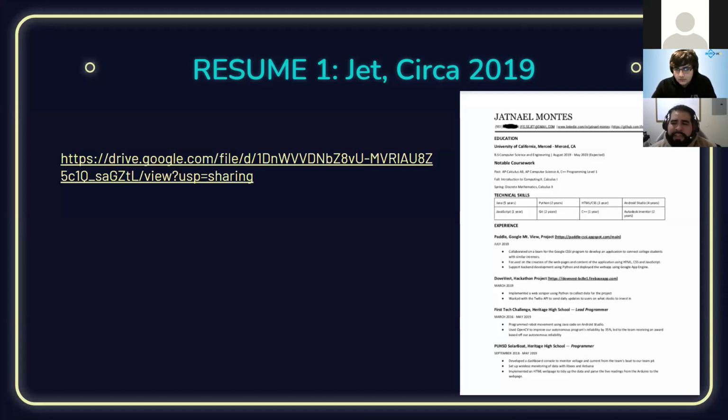There's a couple of things that 2019 Jet could have done, such as put a little more information. The action verbs and the bullet points are good, but they lack depth or detail. For example, "implemented a web scraper using Python to collect data for the project." He probably could have put more information, exactly what was being done with the functions he created and so forth. They're only 1 line bullet points, and it doesn't seem like it goes in depth. And there's a whole lot of white space in here. So I'm pretty sure he could have gone back to that project, seen other things that he implemented, and put that information in just to show the recruiter what he has done in the past.